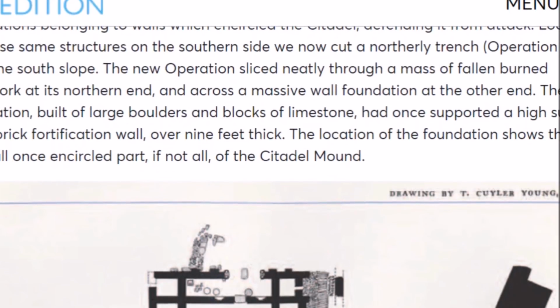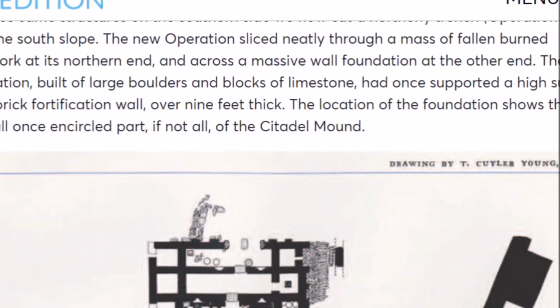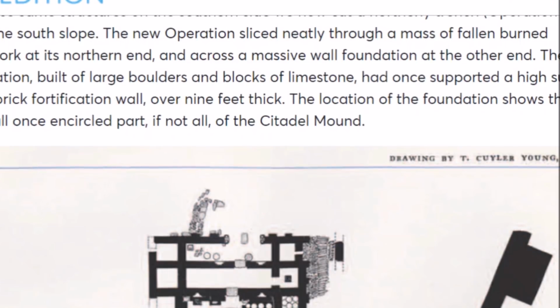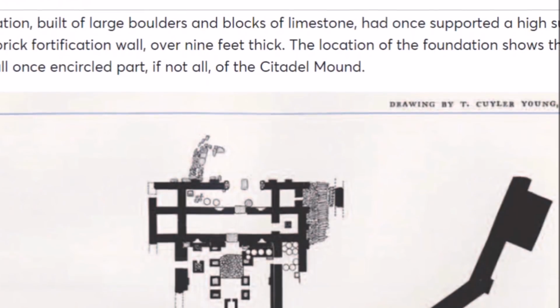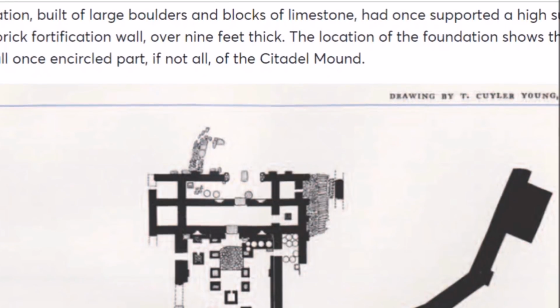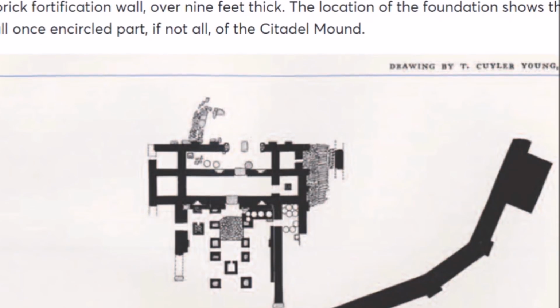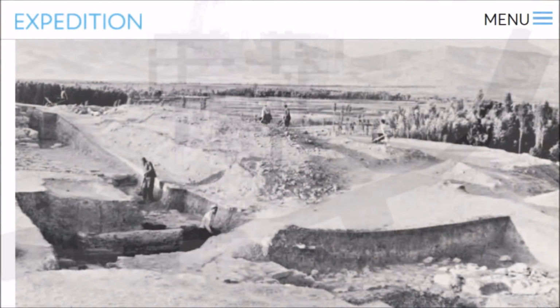Looking for these same structures on the southern side, we now cut a northerly trench from the south slope. The new operation sliced neatly through a mass of fallen, burned brickwork at its northern end and across a massive wall foundation at the other end. The foundation, built of large boulders and blocks of limestone, had once supported a high sun-dried brick foundation wall over 9 feet thick. The location of the foundation shows that the wall once encircled part, if not all, of the citadel mound. Here's another look at the excavation work that went on here in the 1950s.